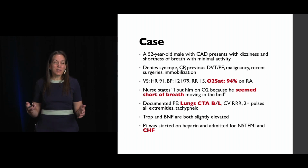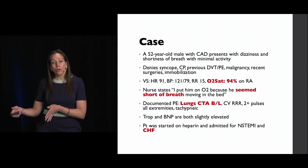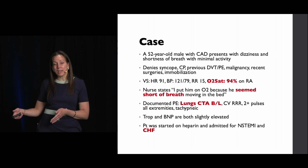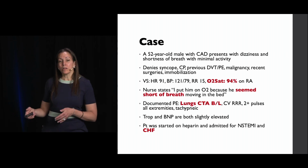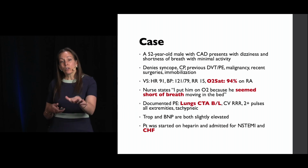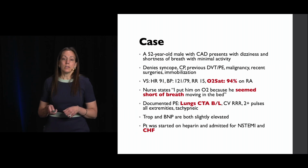So I know a lot of times we're like, oh, you know what, someone will figure it out. But that delay in diagnosis can increase the morbidity of the patient that you're seeing in the emergency department. So it's not always someone else's problem. It's our problem too. And looking back at the chart, I think we could have done better with this. And I want you to be able to do better with this.